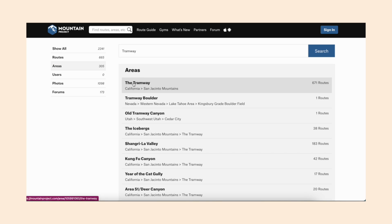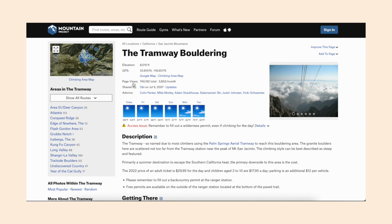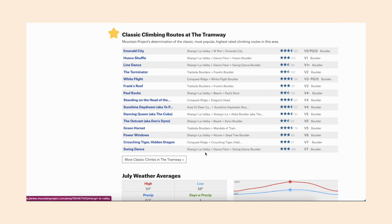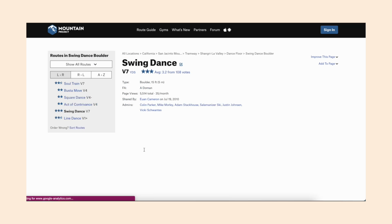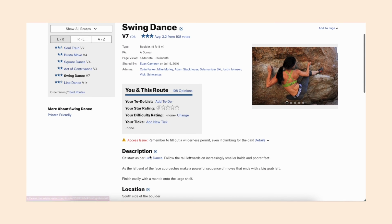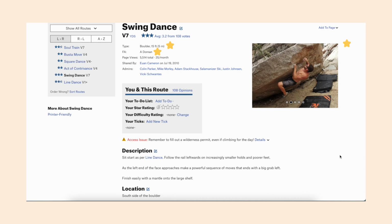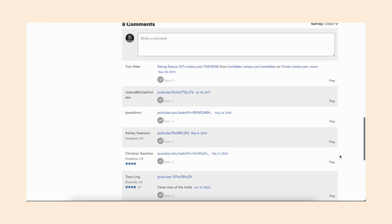On the first page, you might observe that Mountain Project already provided loads of key information about Tramway, such as the cost of an adult ticket plus parking information, the requirement to fill out a backcountry permit at the ranger station, and also some classic climbs in the area. In the section Classic Climbing Routes at the Tramway, you can pick a climb that you're interested in. For example, if I wanted to know more about the line Swing Dance, I could click on the title and it will take me to a page that provides information on how tall the boulder is, who completed the first ascent, a picture or description of where the line starts, and also beta for the climb.